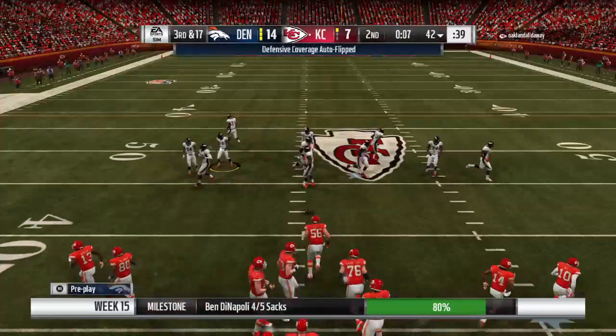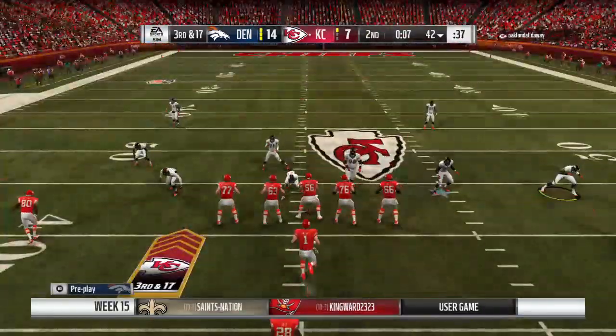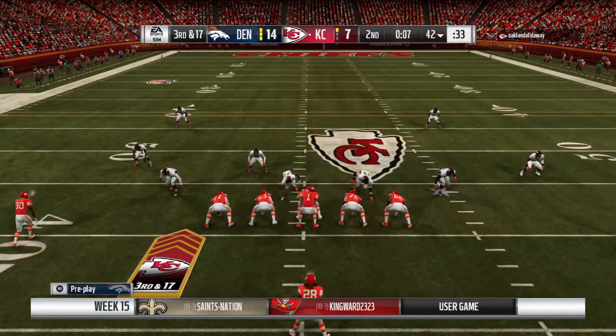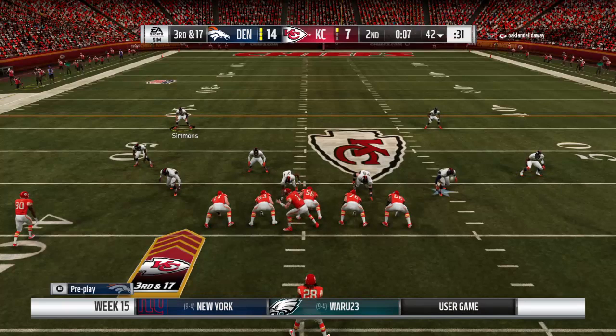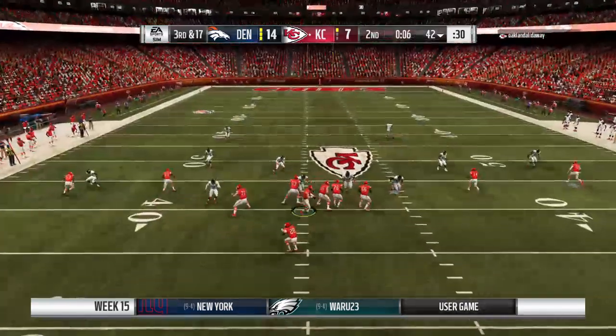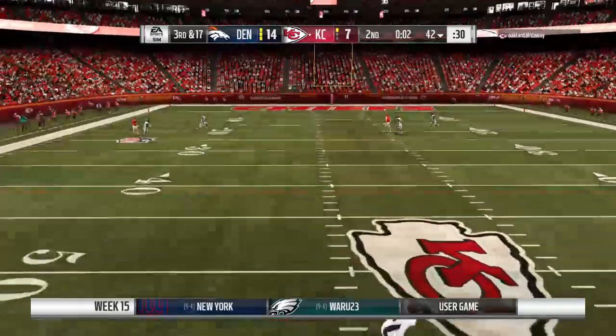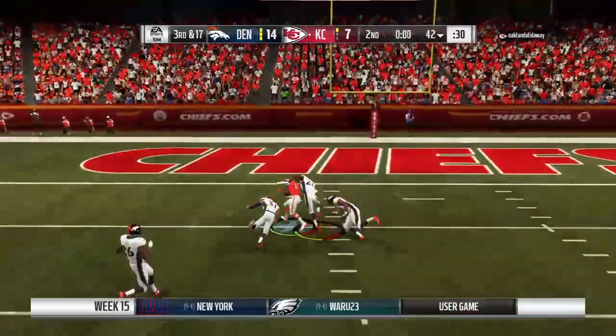The Chiefs on 3rd down, just 1 for 3 thus far. This is 3rd and 17. All right, now, lucky 56. They'll set up to throw. And going deep for Hill. And that is going to be pulled in one-handed. Wow.